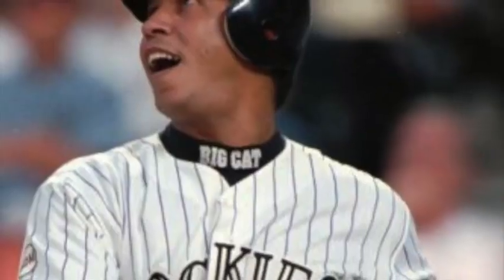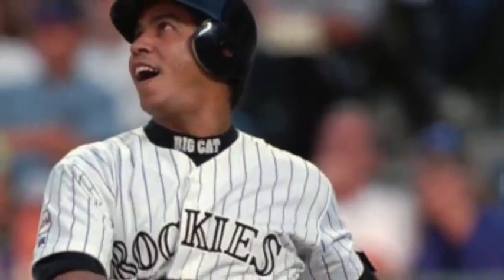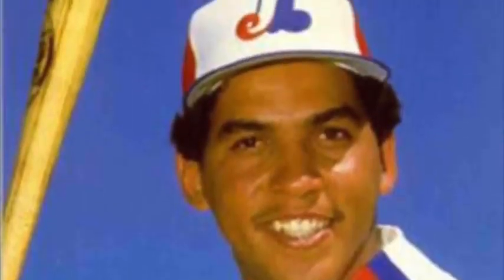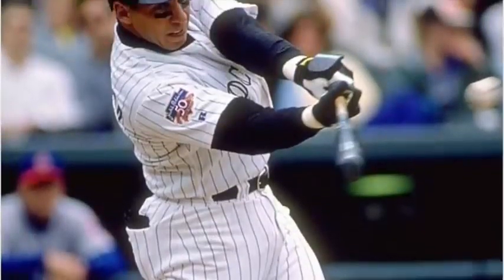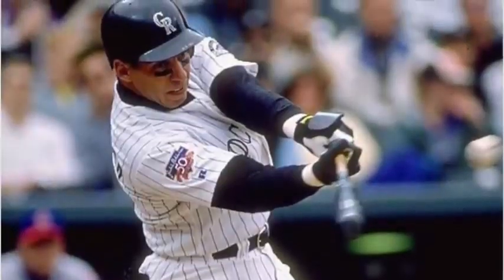Galarraga, known as the Big Cat, was one of the great power hitters of the 1990s. The 6'3", 235-pound right-hander hit 399 home runs in his 17-year career while playing for 7 different teams.